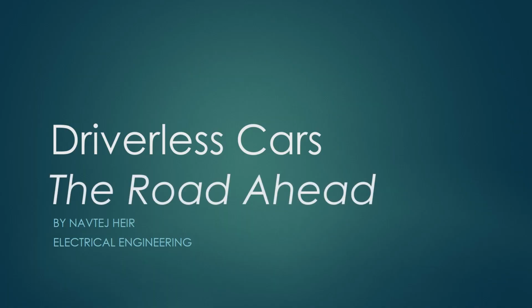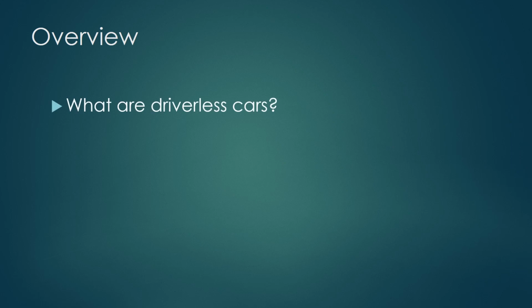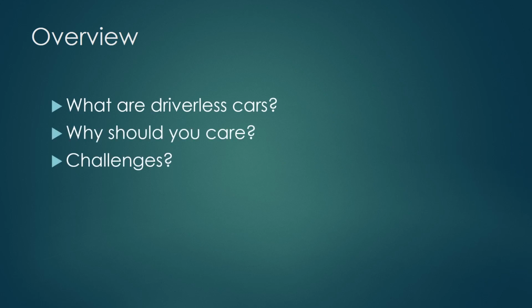There must be some way for us to not be stuck and be productive when we commute. And there is. The solution? Driverless cars, a new way to get around. Faster, more efficiently, and safer than ever before. Driverless cars are the future of mobility. They are the road ahead. Now, before I go any further, let me give you a quick overview of what I'll be covering in this presentation. What are driverless cars? Why should you care about them? And are there any challenges in their way?